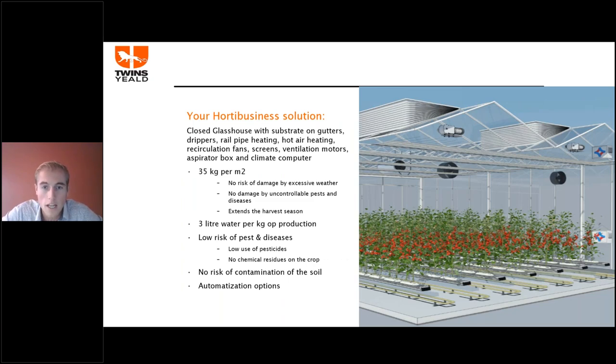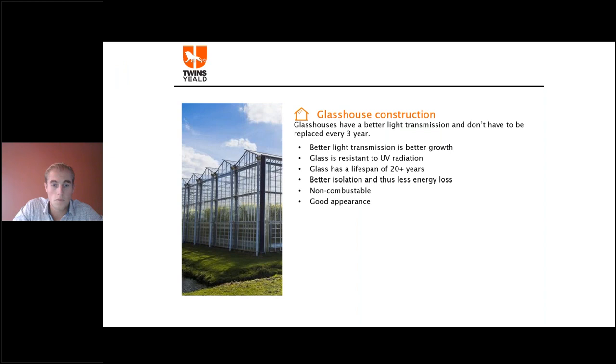Here we do the next step. From poly houses, we go to a glass house with other technologies inside, but we also have the substrate on gutters. Because we have the substrate on gutters and we also have the rail pipe heating, you have more automation options in the greenhouse. The glasshouse constructions have better light transmission and don't have to be replaced every 3 years, which is the case with poly.